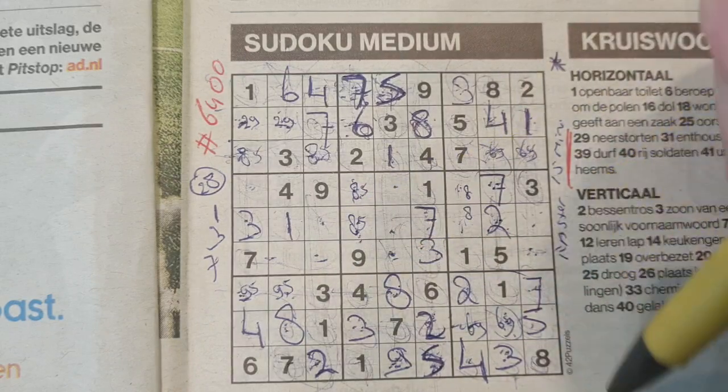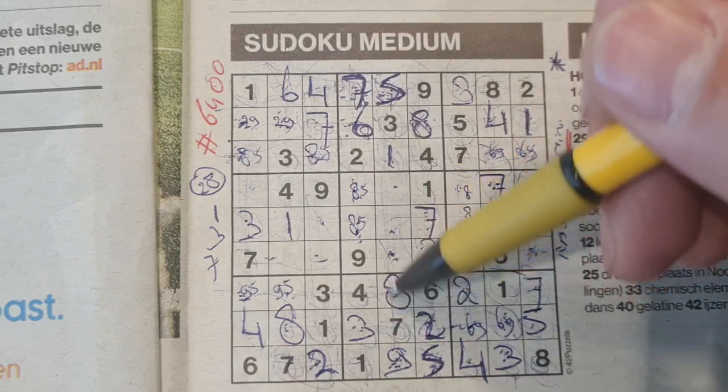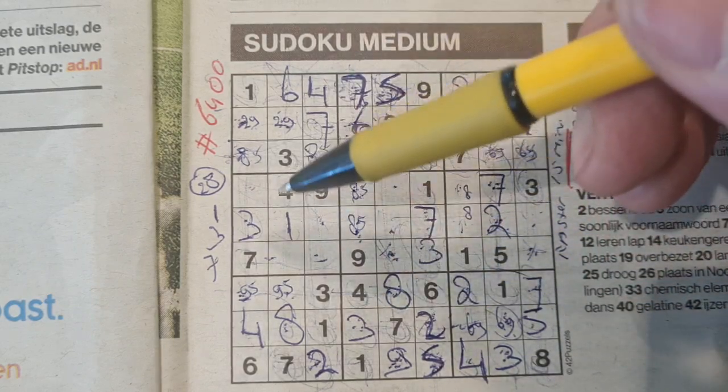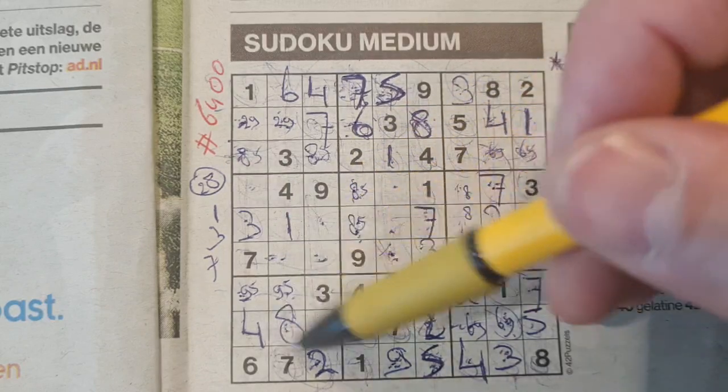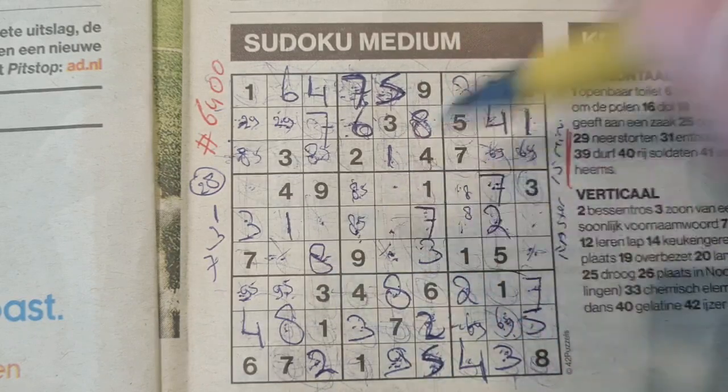This box can be an 8. We have an 8 in the last column, so no 8 there. This box can be an 8 because we have an 8 in the middle column, no 8 there. So the 8 could be here or there. We see another 8 in the second column, so no 8 there. The only place left for the 8 should be there.